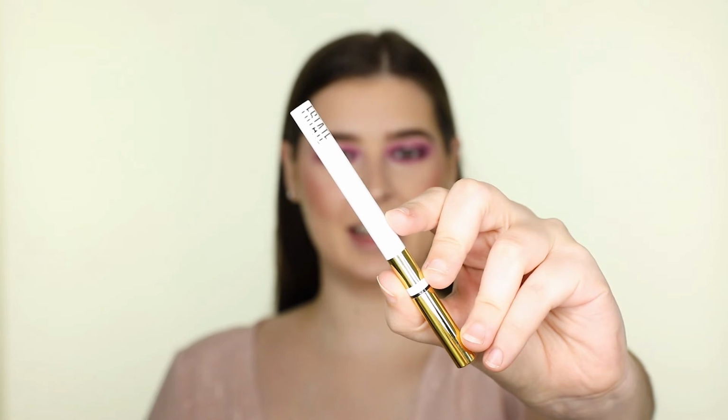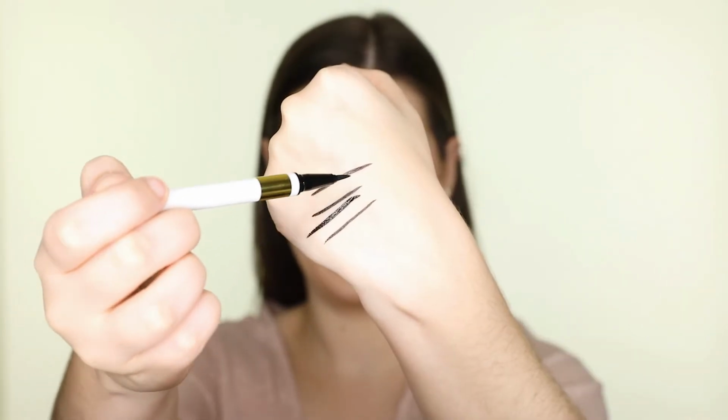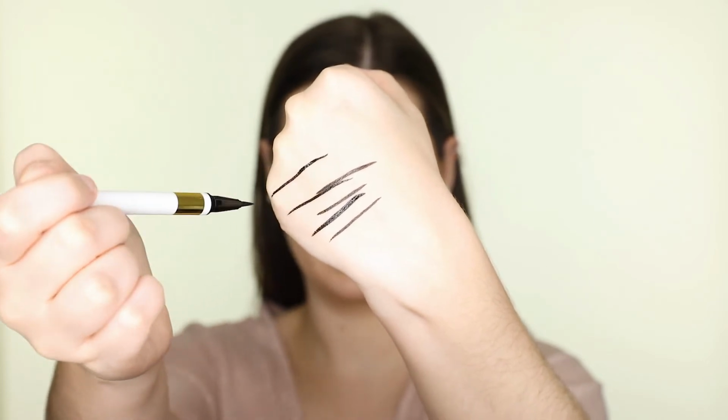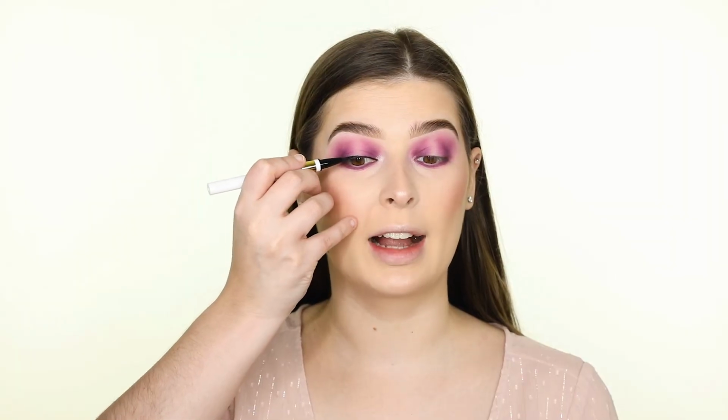Next, I'm applying the Estate Cosmetics Precision Felt Tip Liquid Liner. This is an ultra-fine felt tip liquid eyeliner. It claims to not skip, tug, feather, smudge, or run. It's very black and matte.